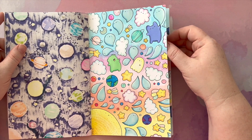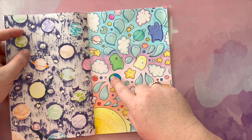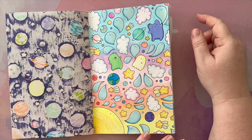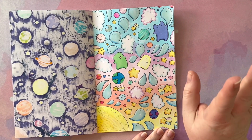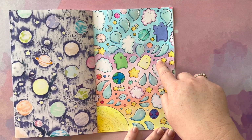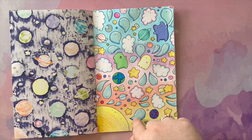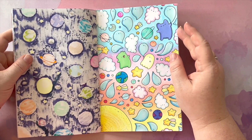And this is another fairly recent page. I'm really happy with the sunset, sunrise background on this one. I managed to blend them fairly well. And yeah, just little characters, planets, water, clouds, very cute. And I added glossy accents to all the water drops on this one, and some Sakura Stardust pen on the stars and on the sun. Oh, and the little moon to add some shimmer.